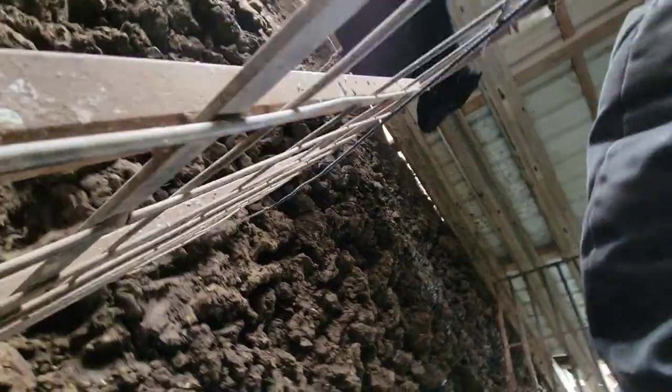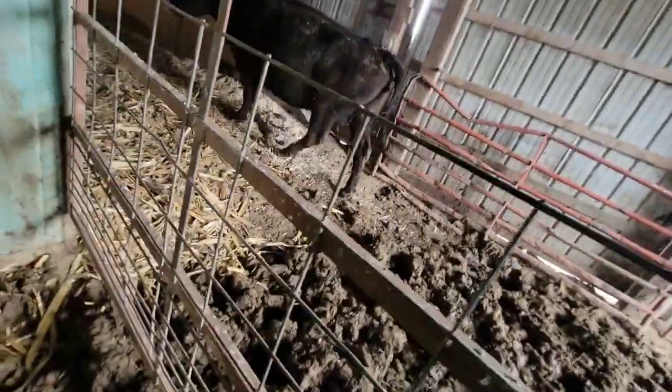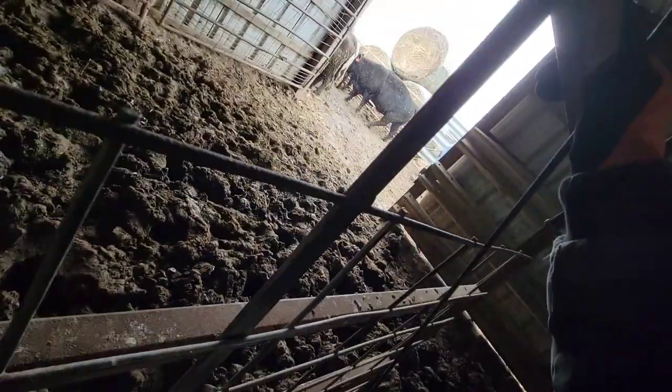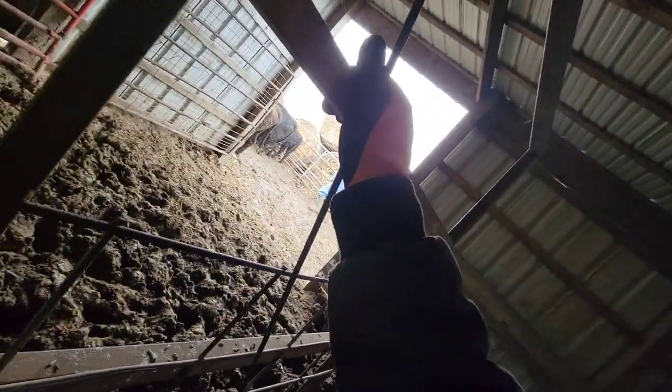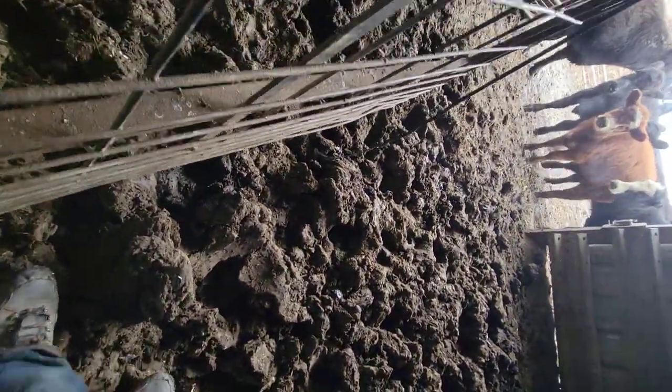Come on, calf. Okay, got one anyway. Hey, cow, come on. That's a girl. Come on. It's smelling pretty good out there. No red, not yet. This is gonna take a while.